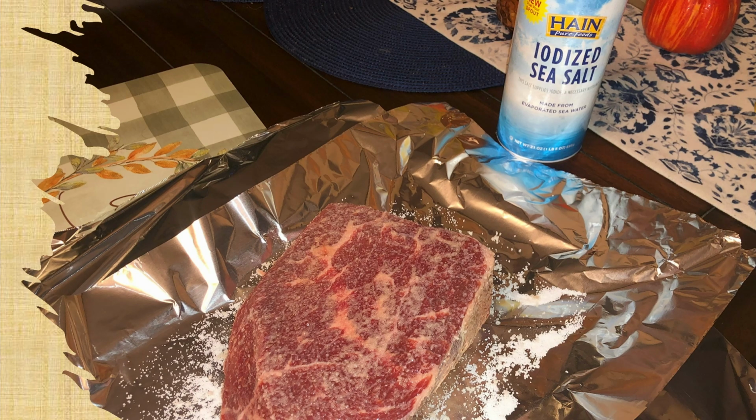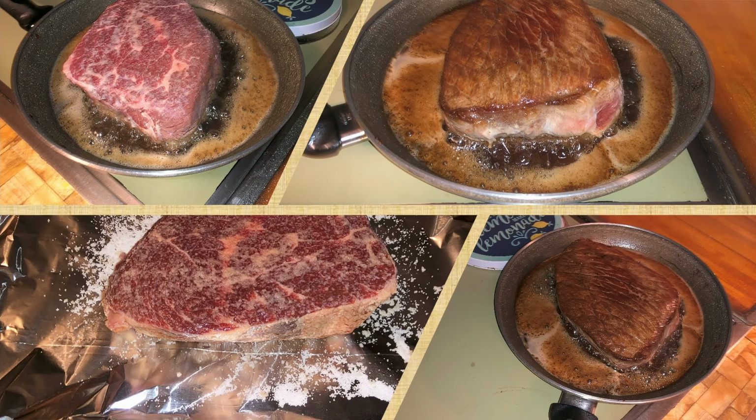Here's our bottom chuck roast that we bought back in our grocery haul. Make sure you go back and watch that when we went to Tom Thumb. And this was the bottom chuck roast that we bought. And as you can see, we seasoned it with sea salt. And then we threw it in the pan along with the bacon grease and the half a stick of butter that we added to the bacon grease to give it some extra flavor. We browned it on both sides.